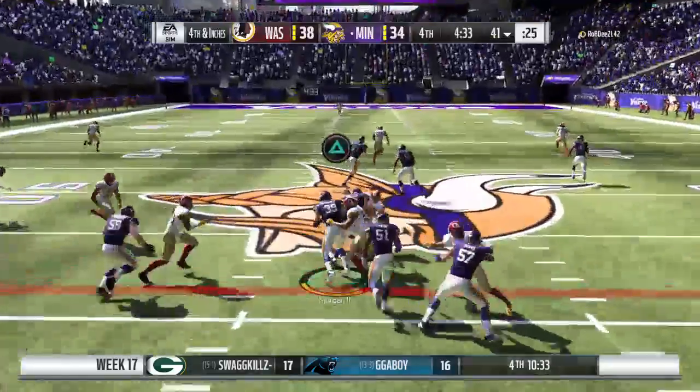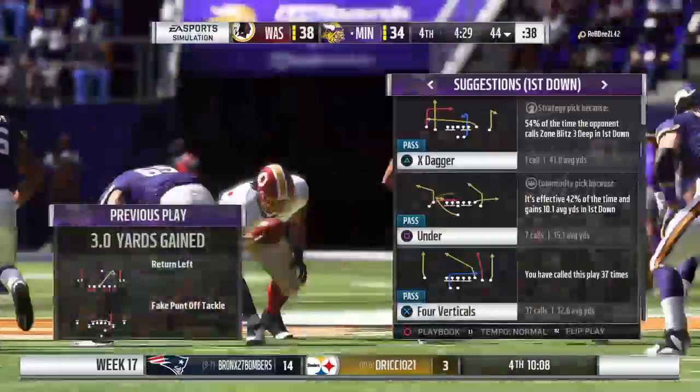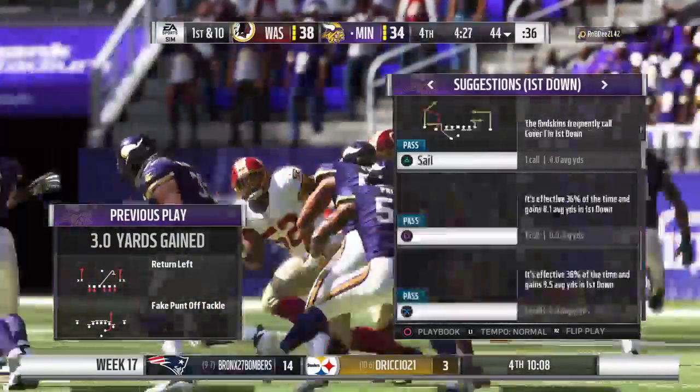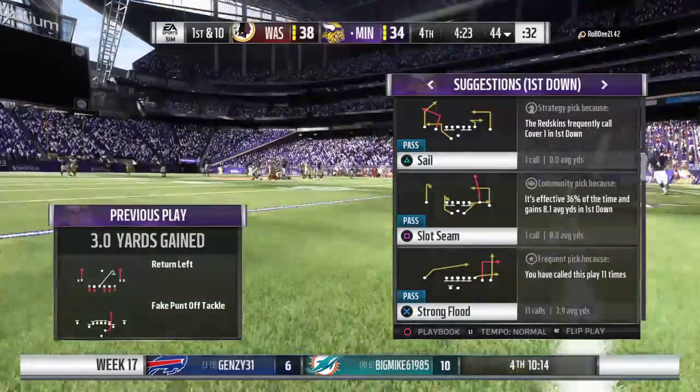And it's a fake here on 4th and inches. And the gamble pays off. They get the first. Anxious moments there on the fake, but they do get just enough to pick up the first down.